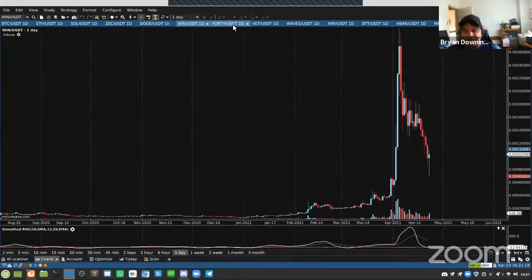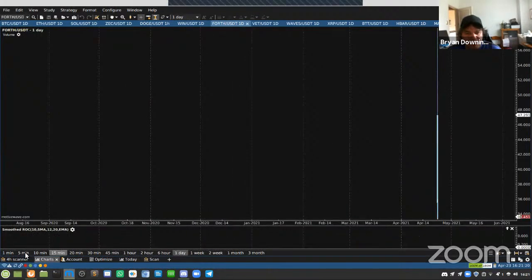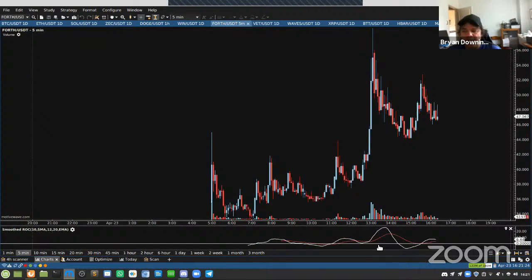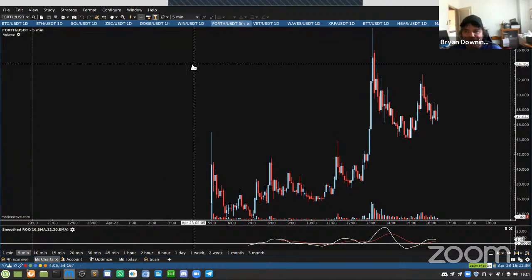You got to figure out what time frame. So let's go back to fourth here, USD. And I bet you if I break it down to 1 minute, yeah, there you go. So that will work on a 5 minute. So you can see here, we capture that entry and that potential exit. We have another entry here and depending there. So this is what I like about smooth ROC, really good.